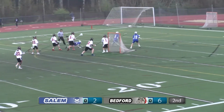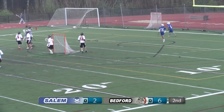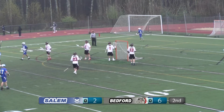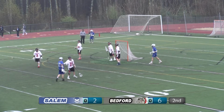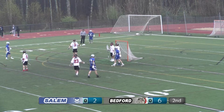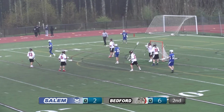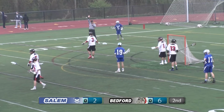Nice face dodge by Antonietti, but he gets checked on that dodge by Andrew Twite, and the ball goes out of bounds, but we're still going to have that penalty. So Salem goes back to the man up. 6-on-5 situation, and we'll see if they can get another time and space shot. Yeah, we got 1:18 here. Bedford Bulldogs 6, Salem Blue Devils 2. We got an extra man opportunity here for the Blue Devils. See what they can do.